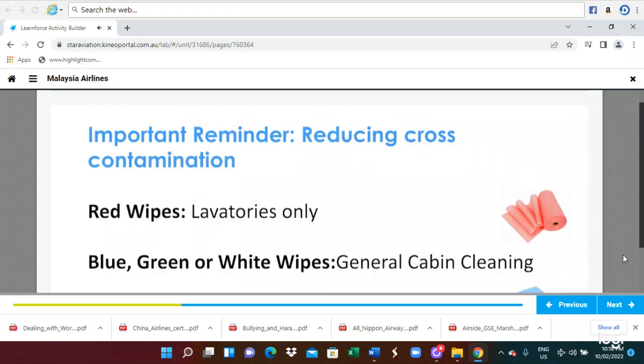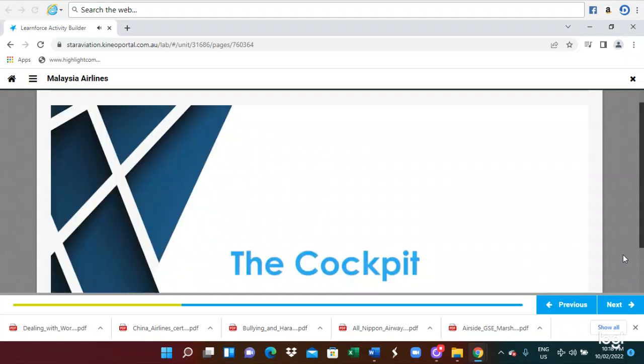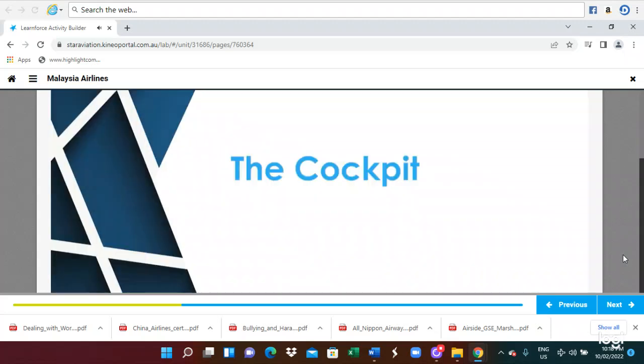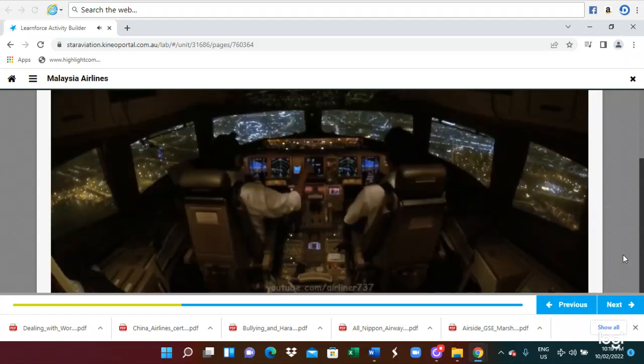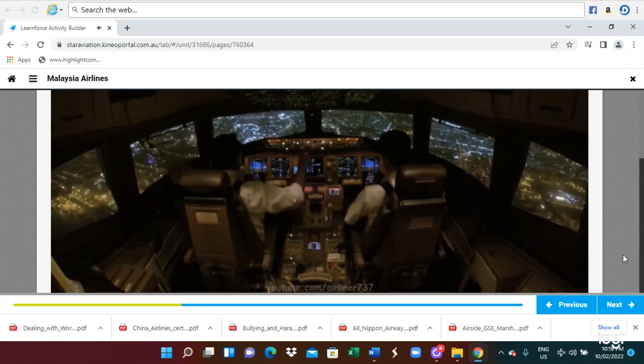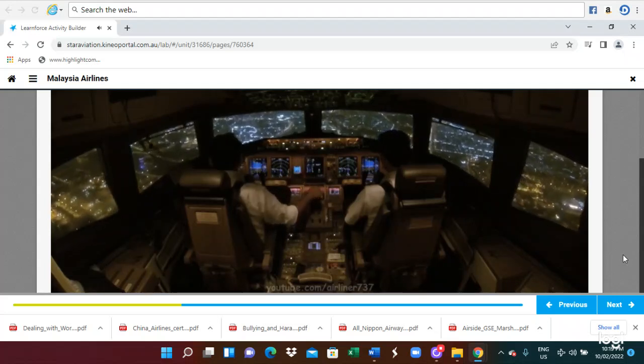When cleaning the cockpit, it's important to note this must be done in the presence of an engineer, captain, or Malaysia Airlines crew member. Please do not touch any controls or panels. If you're unsure where to clean in the cockpit, please speak to your team leader for assistance.